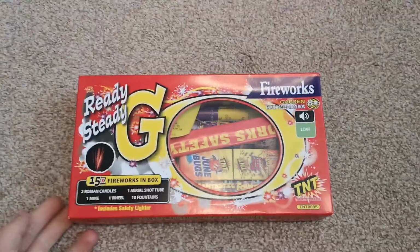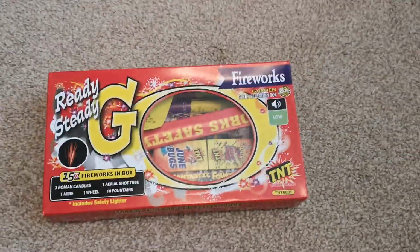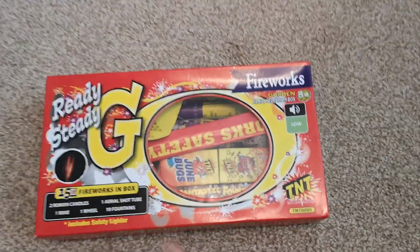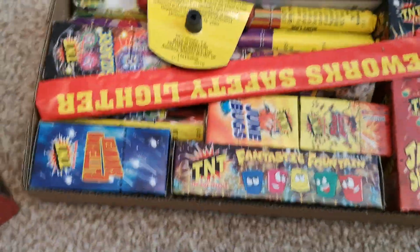Got a classic Ready Steady Go selection box. This used to be the Astro box. It is very subtly different to the old one which I've got on the channel, so I will do a full unboxing of this one. Also I can just whip the lid off so you can have a quick look. Plenty of decent little bits in here.